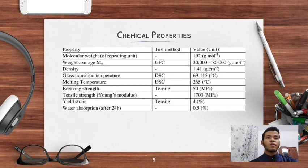So for chemical properties, for molecular weight, the value is 192 gram per mole, and the weight average is 30,000 to 80,000 gram per mole. So density is 1.41 gram per cm cubed, and glass transition temperature is 69 to 115 degrees Celsius. Melting temperature is 265 degrees Celsius, which is quite high. And then breaking strength is 50 MPa. Tensile strength is 1700 megapascal. Release strength is 4% tensile. And last one is water absorption after 24 hours, which is 0.4% only.